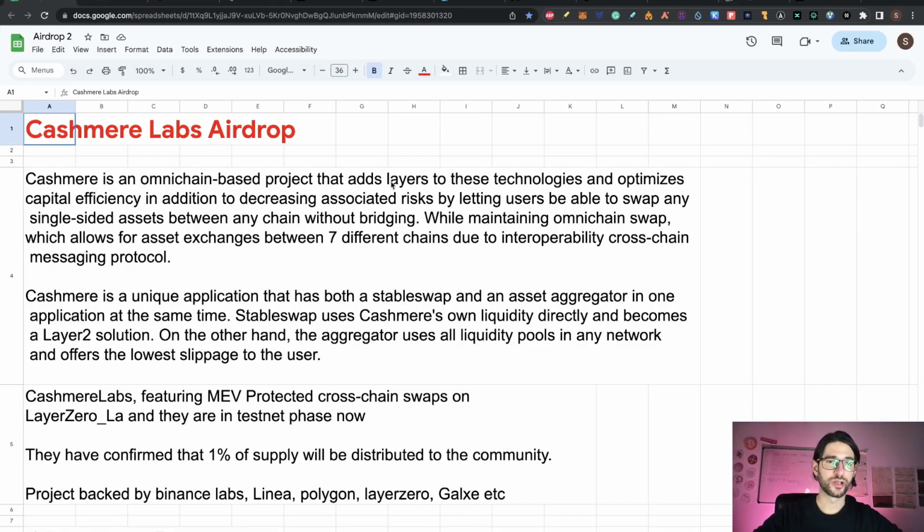Hi guys, well, Cashmere Labs is a possible airdrop, and this is an omni-chain based project that adds layers to these technologies and optimizes capital efficiency, in addition to decreasing associated risk, by letting users swap any single-sided assets between any chain without bridging, while maintaining omni-chain swap, which allows for asset exchange between 7 different chains due to an interoperable cross-chain messaging protocol.